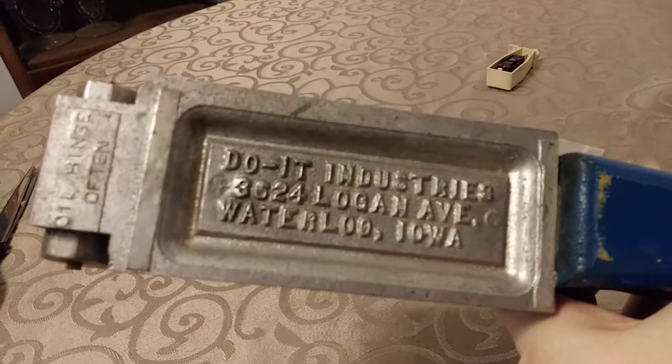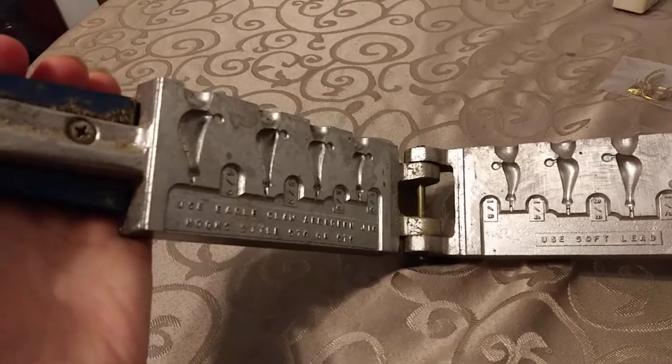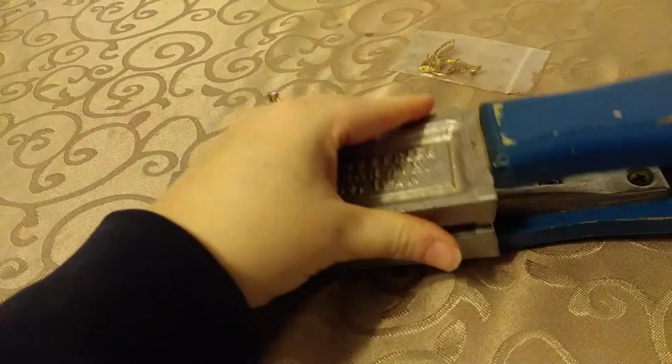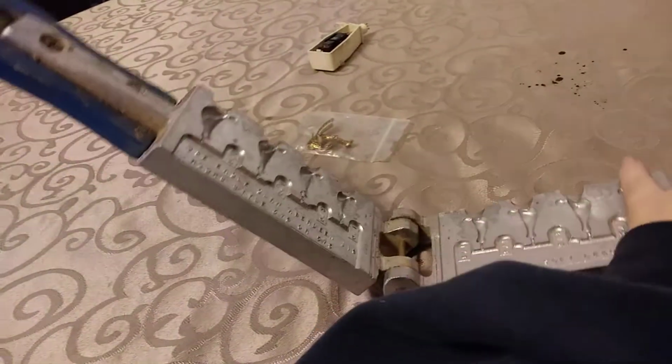Do you guys remember me picking this up over the summer at a yard sale? It is vintage, obviously. It's got a little bit of wear here and there. I picked this up for 50 cents at a yard sale over the summer. I don't think the guy knew what it was or what it was used for. I had picked up another one that wasn't banana jig, it was something else. And that's how I figured out what these things are and that they actually hold some value.